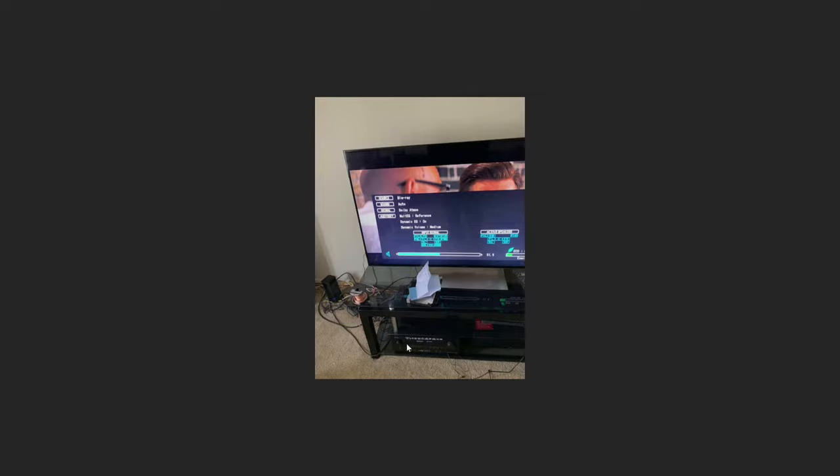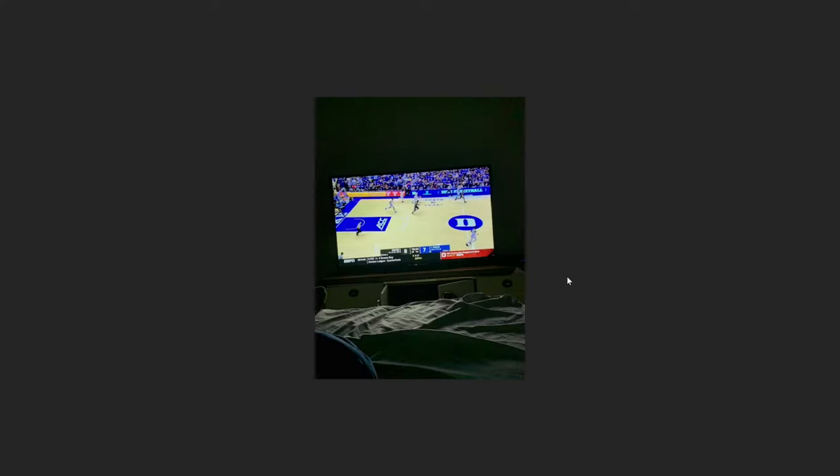And got the receiver plugged in, still doing the hookups. Looks like this is a router, like a mesh node, one of the mesh nodes here. Looks like he's setting up his system. Not sure what the movie is. Can't tell. All right, looks like he's watching some sports here off another Sony TV.